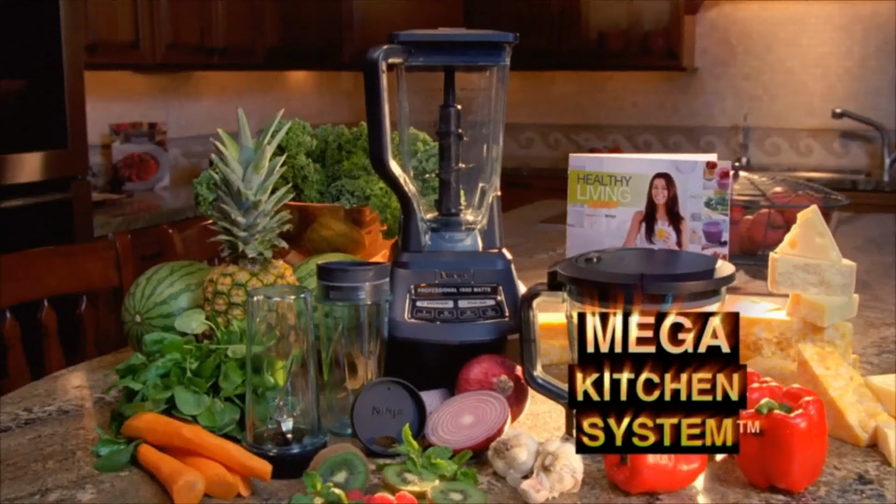Ninja Total Crushing technology crushes ice to snow in seconds with 1,000 watts of professional power. Our BPA-free XL 72-ounce professional blender jar is perfect for making creamy, frozen drinks and smoothies for the entire family.